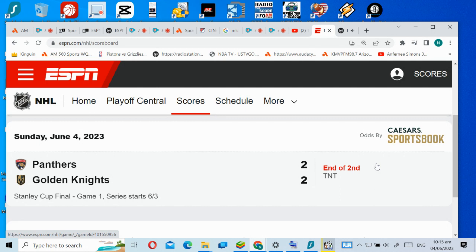Vegas 1-3 on the power play. Florida with 9 giveaways, 4 takeaways, 6 blocked shots. Vegas 12 giveaways, 12 takeaways, 14 blocked shots.